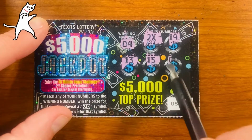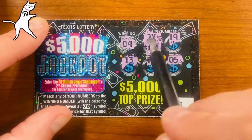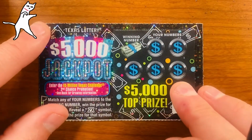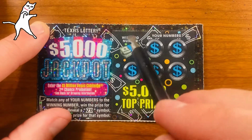Let's see what I've won. $1. Okay, so I won $2. So I think I'm up to $9 on my $29 spent on these tickets. This is never a very winning venture. This is just a hobby for me.